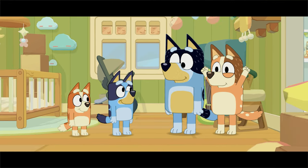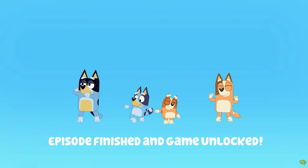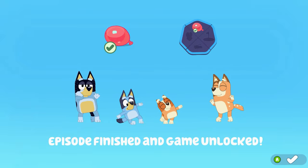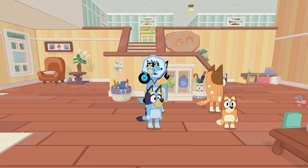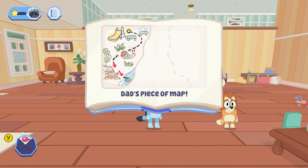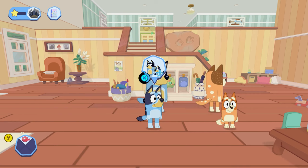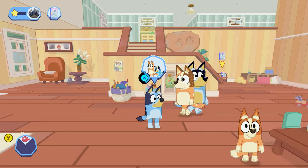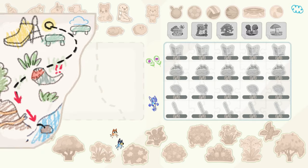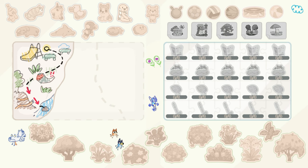Hooray! Great job! You finished the episode. Now you can play Keepy Uppy. You found Dad's piece of map. Let's put the treasure map piece in your sticker book for safekeeping. Great job finding that treasure map piece.